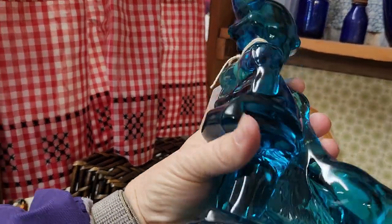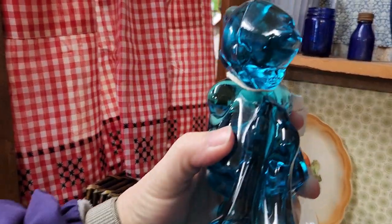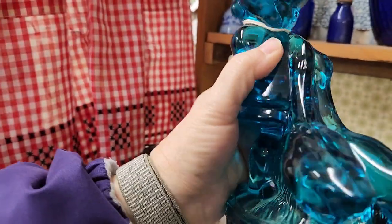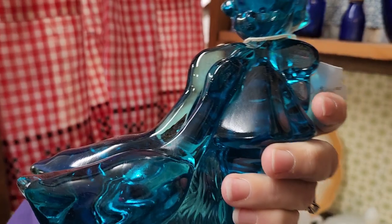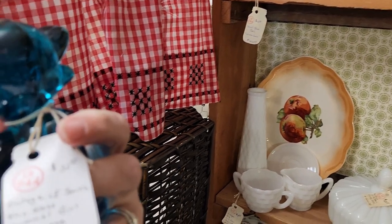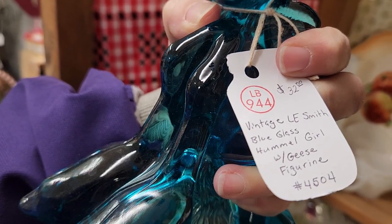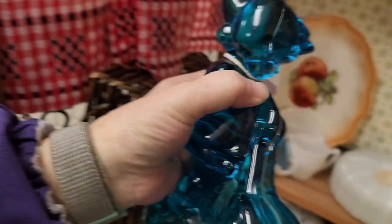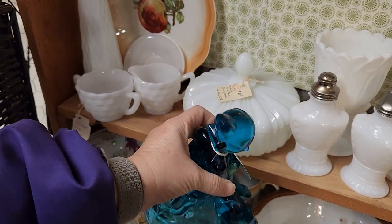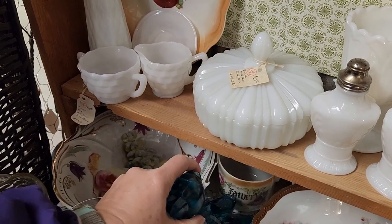From this side, it looks like a duck. But there's a swan back there. Oh, I see. It's a little girl. See the little girl and the two ducks there? I see it. What does it say on it? It's $32. Ellie Smith, blue glass, Hummel girl with geese figurine. And it glows. That's awesome. I'm going to knock something else over.